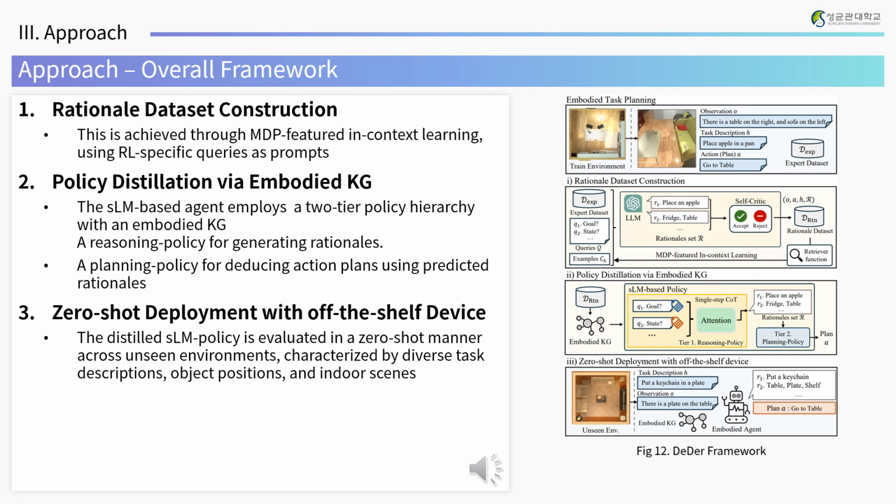First, the framework goes through a rationale dataset construction phase. Here, we employ MDP-featured in-context learning, where other specific queries are used as prompts to create a dataset of rationales. And then we enter the policy distillation phase by establishing an SLM-based policy built around a two-tier hierarchy based on an embodied knowledge graph. Within this structure, a reasoning policy is trained to generate single-step CoT rationales optimized via behavior-based contrastive learning. A planning policy then uses those rationales as guidance, inferring action plans through CoT prompting.